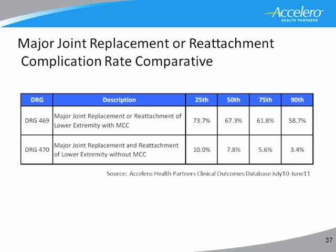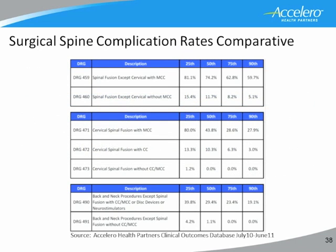Through the addition of complication codes, new comparative benchmarks are now available. Our complication rate in the 90th percentile for DRG 470 has slightly increased from last year of 2.9%, and DRG 469 comparatives have improved with better management of the patient population and CMS's transition of acute renal failure from an MCC to a CC code. This change influenced 469 positively and 470 negatively.